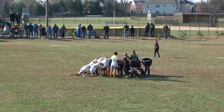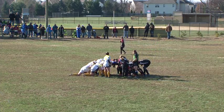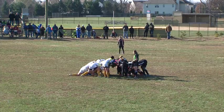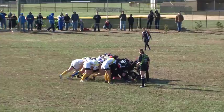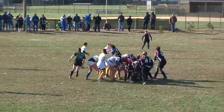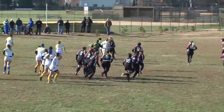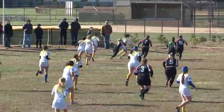Scrum center. Moorhead, they bring their backs left. This is a tough pass for a scrum half. And it's stolen by Roger Williams. They have a lot of space on the outside just by the way they were lined up. Let's see if they can take advantage. Got the hands out to pass, nice fly half. Good timing on a pass.